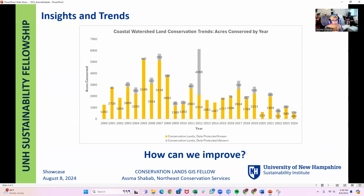Personally, this graph caught me by surprise because I would have thought that the acres of conserved land would have gone up, especially with recent policies put into place. But we should take these results with a grain of salt because we have not yet fully processed incoming data for this year's update. So that could impact the look of this graph. It also got me thinking, how can we get data that is current and with minimal errors?